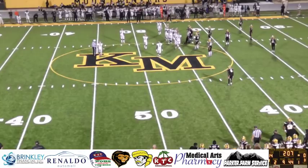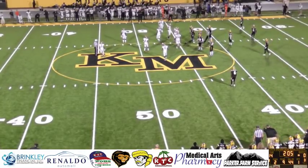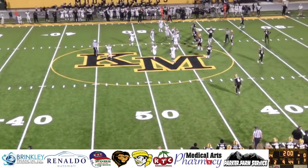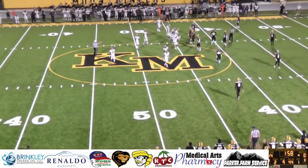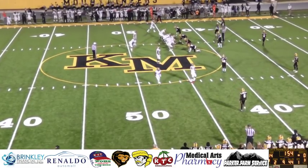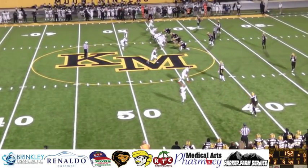2nd down and 9 for Shelby at the Kings Mountain 44-yard line. And that's a pass. That's that little pitch forward that Shelby likes to do. So if you drop it, it's an incomplete pass. And you've seen Mitchell most of the time, Jeff, turns that up and gets a big gain. That time, Wilson denied him. Check.